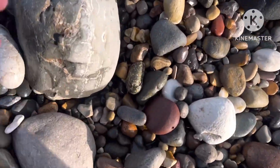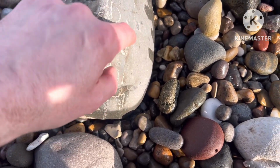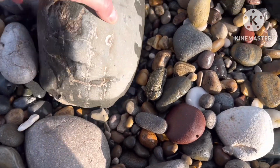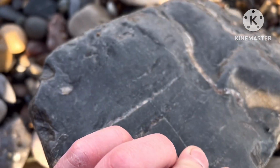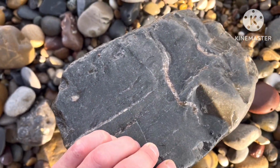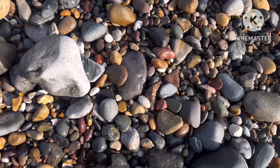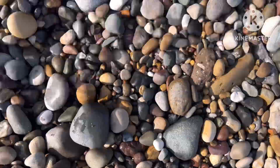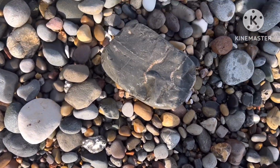Okay, so this one looks quite interesting. You can see a couple of little grass isles sticking out. That might be something. So there's a couple more there. So it's worth a hit and see if there's a big one in there. Let's just move away from the waves. Let's give it a hit.